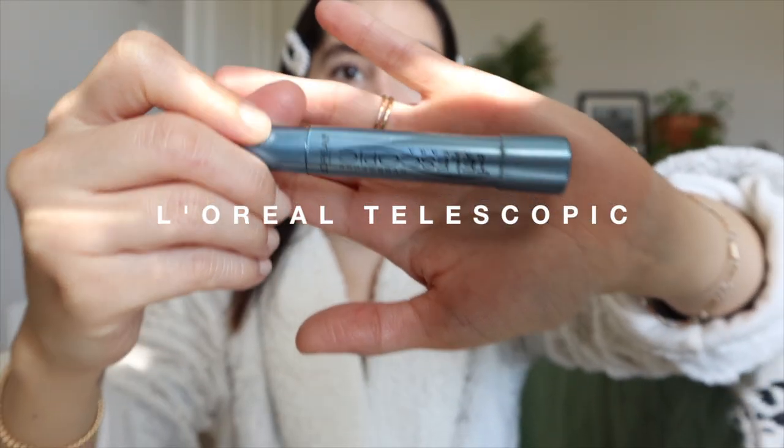No spoon curling today for my lashes because I actually saw a TikTok recommending this mascara, L'Oreal Telescopic. Last time I followed a TikTok recommendation for a mascara, I discovered my favorite mascara ever, which is the Maybelline Falsies. Not the old school one, but the newest one. It's like a silver and purple packaging.